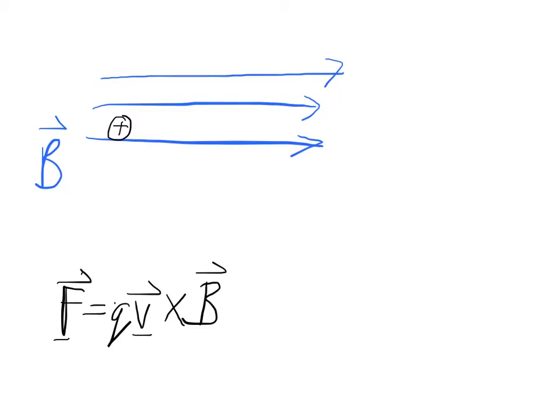But if I gave that charge a velocity upward, then check it with me. We do the right-hand rule: velocity up, magnetic field to the right. I get that the magnetic force would be into the page. I need to switch colors since my velocity was red. My magnetic force would be into the page. Up, cross right, gives me in.